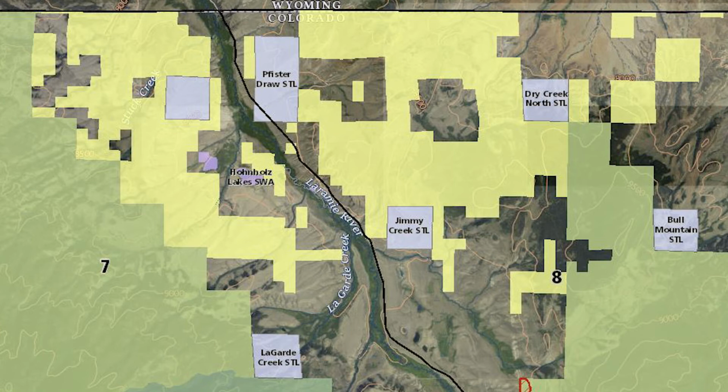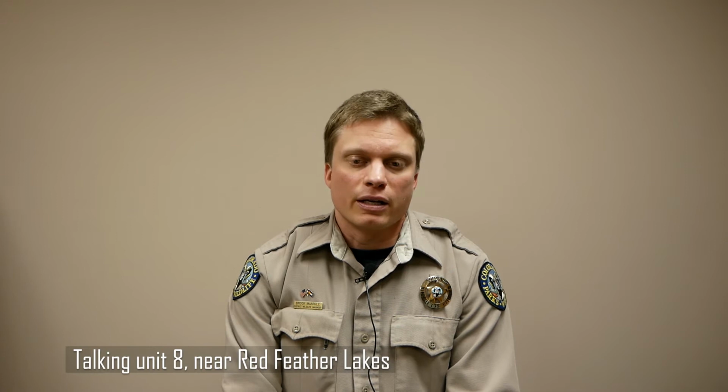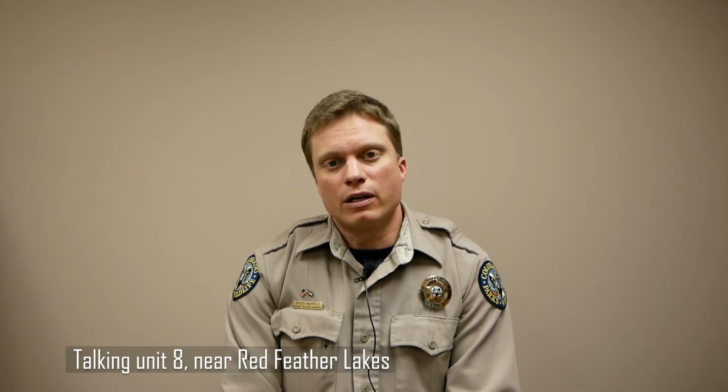As the fall goes along and the winter conditions move on, the animals are going to gradually move north. In Unit 7, they're going to move north along the Lamer River Valley, and eventually by 4th rifle season, you may find them almost as far north as the Wyoming state line. Up there, you're looking at 10,000 feet in elevation, pretty heavy lodgepole pine, some tougher areas to hunt, but the elk and deer are up there during the archery season, muzzleloader, and probably even into first rifle.